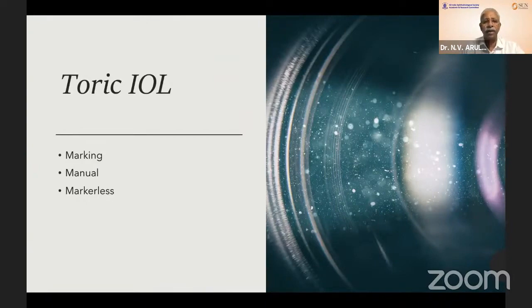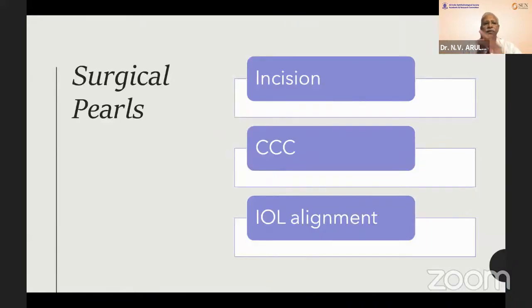Manual markers are still very accurate. Yes, a markerless system is fantastic, takes out a lot of guesswork, but a properly done manual marking is as accurate as the most advanced markerless system. Then we come to the surgical pearls. First thing is that your incision has to be astigmatically neutral. Doing all your calculations and doing a bad incision that induces astigmatism or changes the axis of astigmatism can be catastrophic.